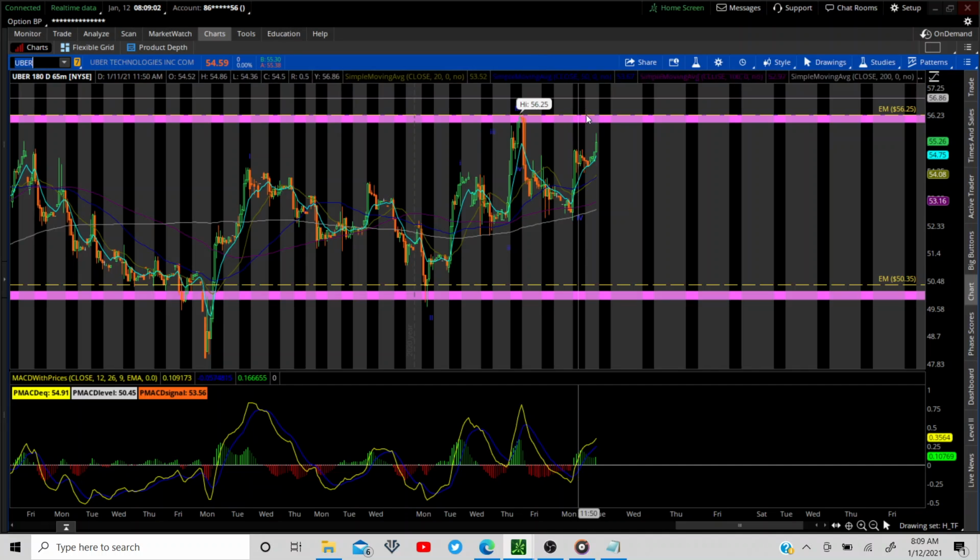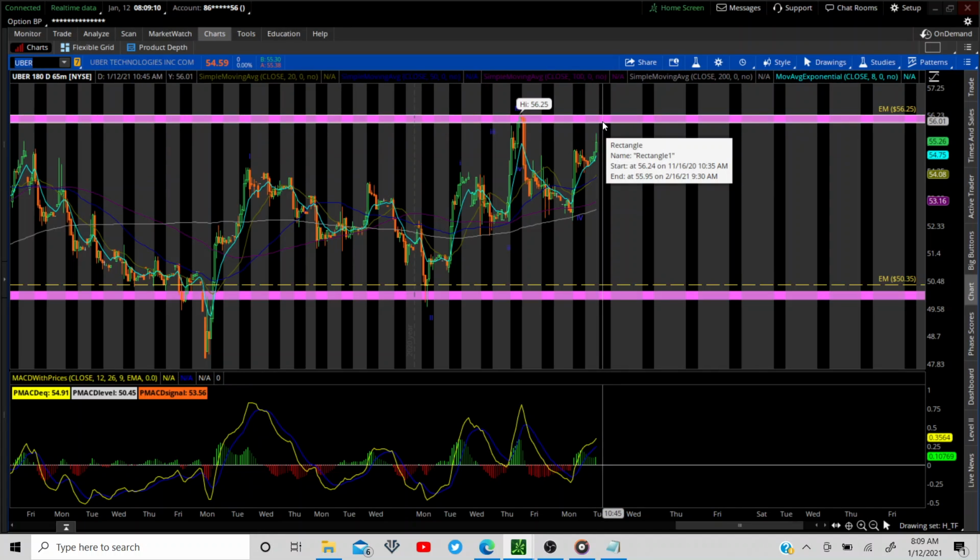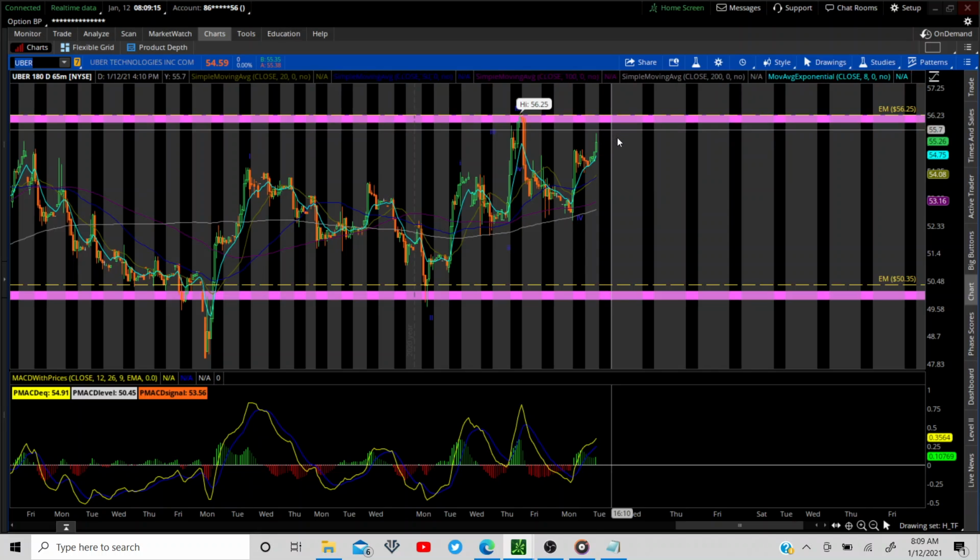So whenever I get to a certain point where we have a good amount of profit and or we are at resistance and I want to pull that trade, I'm probably just going to roll the trade out another week because we don't want to sit there and take the pain if Uber needs to come back just a little bit in order to break out. And I think it's going to break out soon.